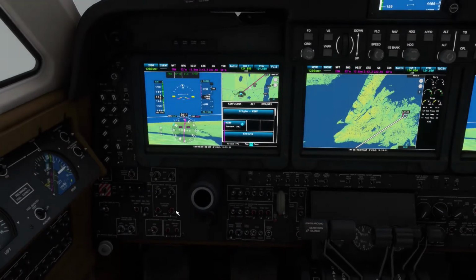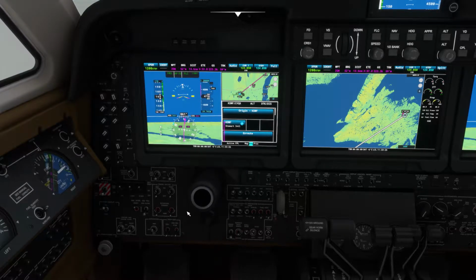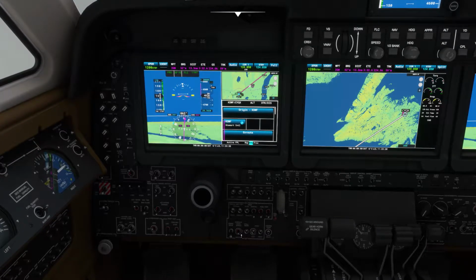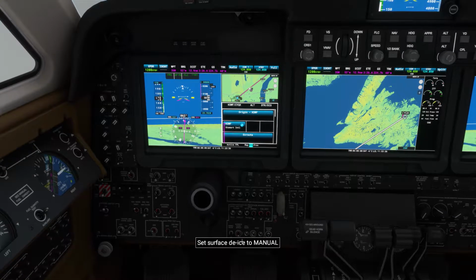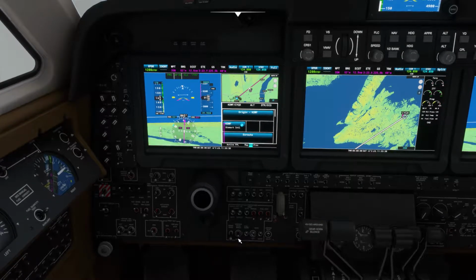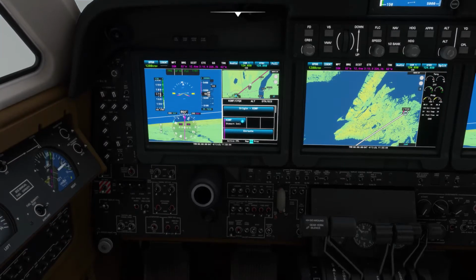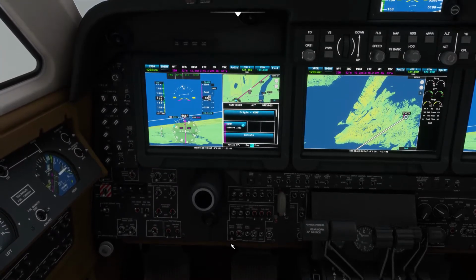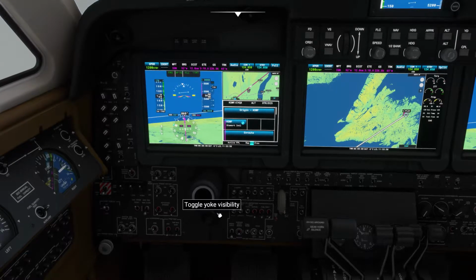This is one of the cool tricks that I learned here. If you're getting ice forming up on the wings and stuff in the King Air, if you hit the surface de-ice, just keep tapping the manual button every so often, it'll clear it off. So that'll help to keep your performance in check.